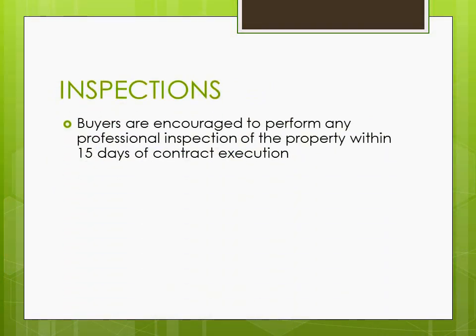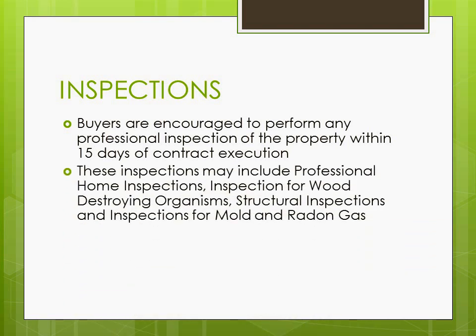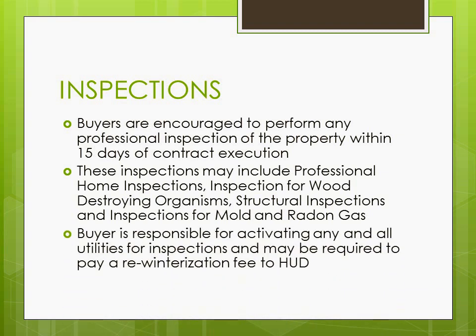Inspections. Buyers are encouraged to perform any professional inspection of the property within 15 days of the contract execution. These inspections may include a professional home inspection, an inspection for wood-destroying organisms, a structural inspection, and inspections for mold and radon gas. The buyer is responsible for activating any and all utilities for inspections and may be required to pay a re-winterization fee to HUD.